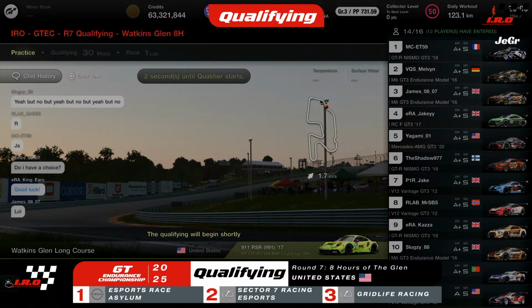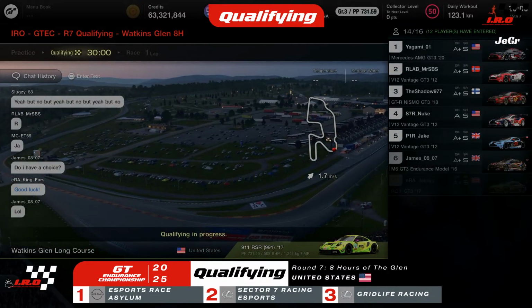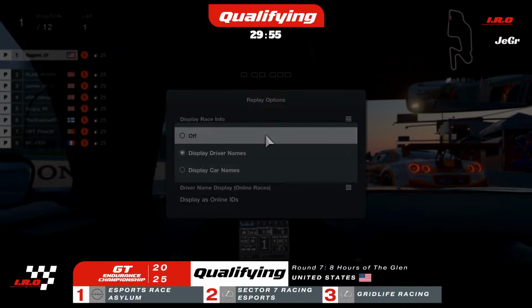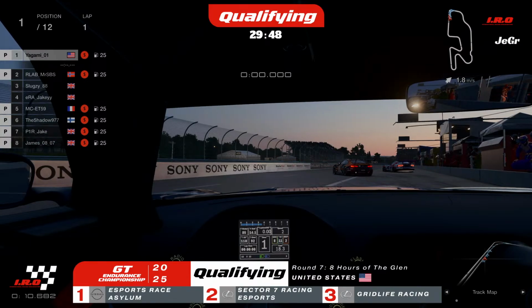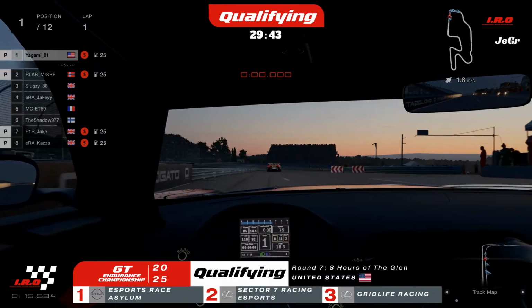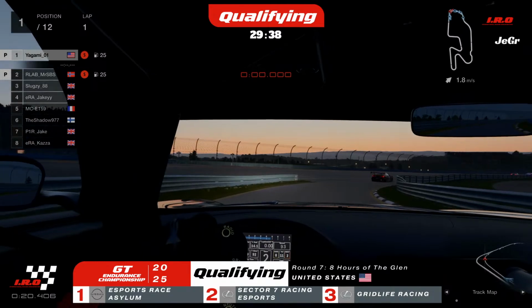So then let's head into the spectate mode and bring up the timer. And then we'll have a look at the drivers and the cars on that outlap. So 30 minutes now for the teams to qualify for the top 7 to continue with the qualifying session.